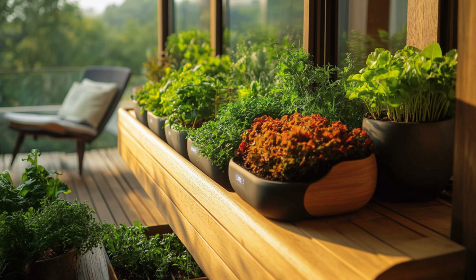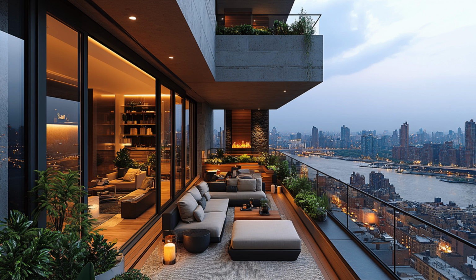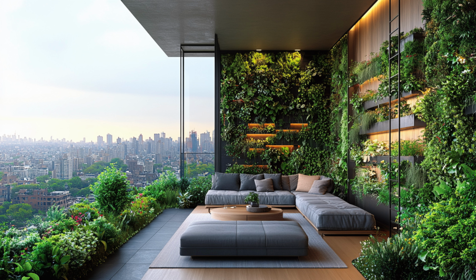A sunny, outdoor balcony setting, showcasing a wooden planter box filled with various herbs and plants. The planter box is a light tan, warm wood, mounted on a wooden deck. The planters within the box are dark gray or black. Different types of leafy greens, bushy herbs, and a cluster of reddish-orange flowers are visible in the pots. Plants are vibrant, lush, and full of life.